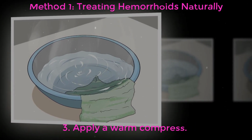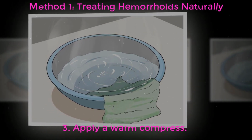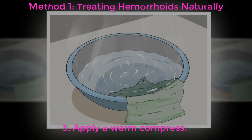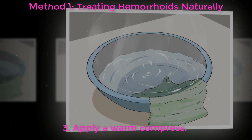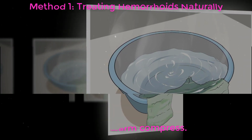3. Apply a warm compress. Get a clean, cotton wash towel and soak it in warm, not hot, water. Apply the compress directly to the hemorrhoids for about 10 to 15 minutes. Repeat 4 to 5 times a day. This should offer some soothing comfort.